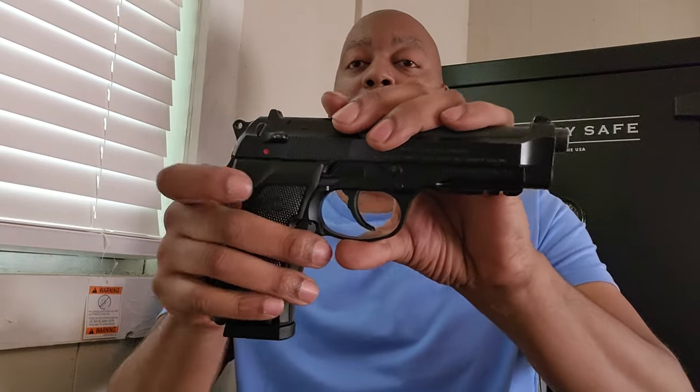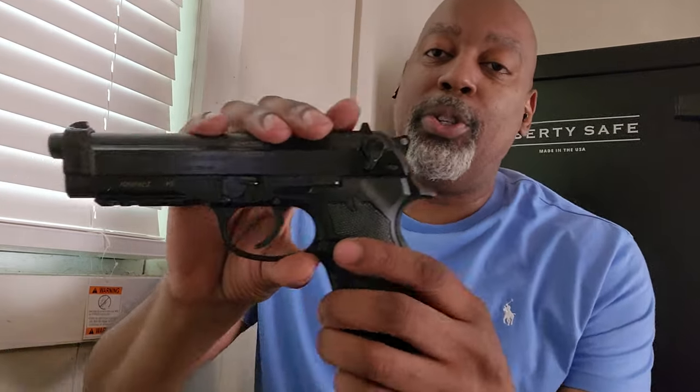So if you want to pull it back and get that soft pull on the first pull, you can easily do that. Also has an ambidextrous safety, so both front and back. And by the way, YouTube, all firearms are safe. So I don't want to hear, where is it safe? Yes, it is. All right, so this is going to be one of my nicer pistols.